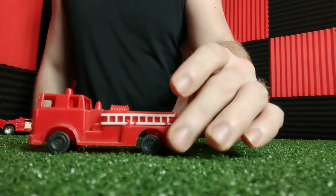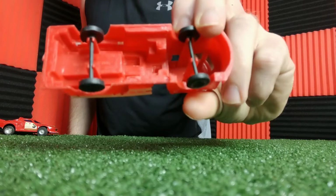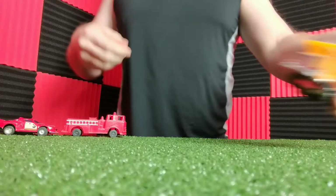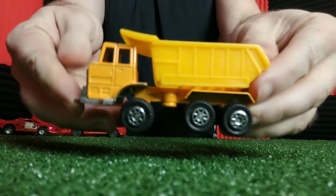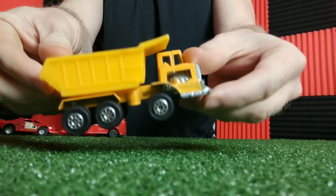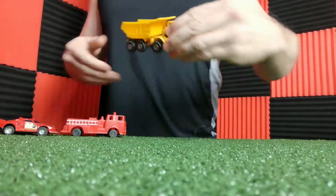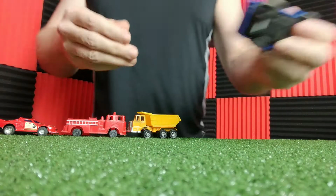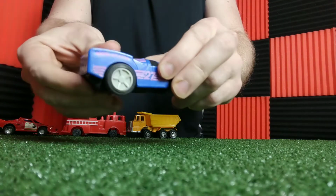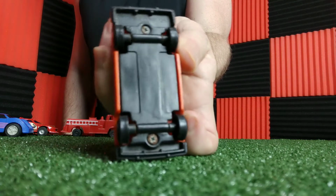This is neat. It's a little fire truck made out of plastic, made in Hong Kong. I've had this for quite some time. This is one of my favorites. It is a Tootsie Toy dump truck. Late 80s, early 90s. I tossed this in here because it's from Burger King, 1989. This is a Tonka, 1982.